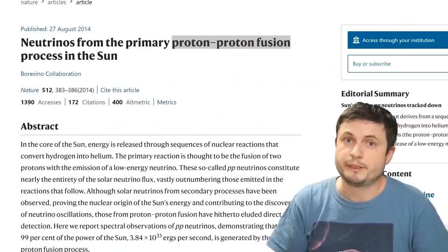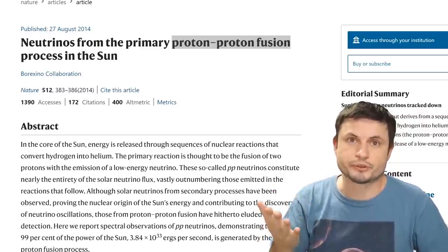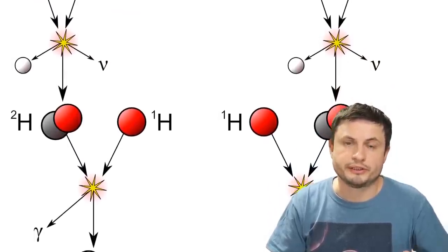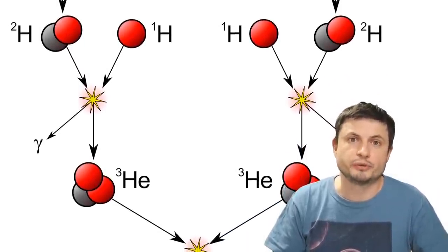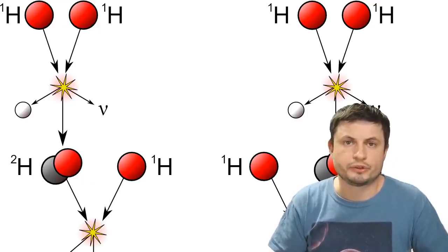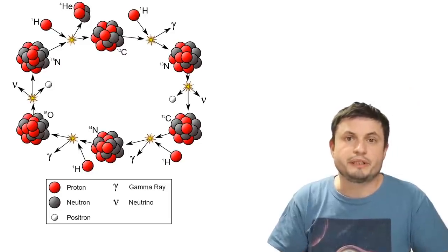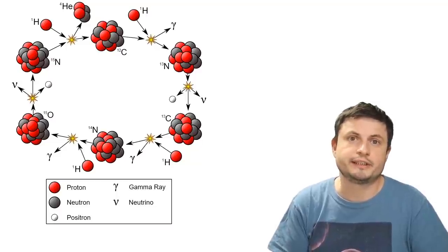But this so-called PP cycle, for lack of a better term because that's apparently what it's actually called, and feel free to leave your jokes in the comments below, is actually just one of the two fusion processes that scientists have always hypothesized the stars use to produce energy. In other words, one of the processes is what we learn in school. Two hydrogen atoms fuse, release helium, and also release a lot of energy. But there has always been this other process that we believe also happens in stars, known as the CNO cycle.